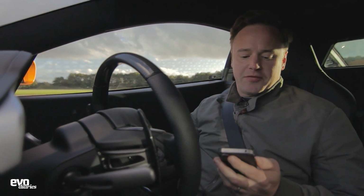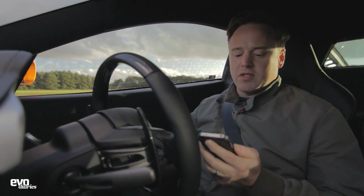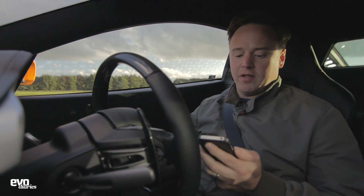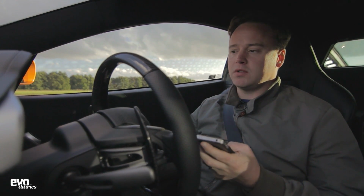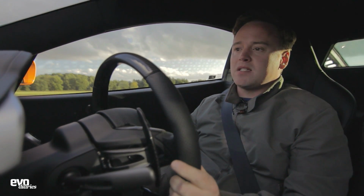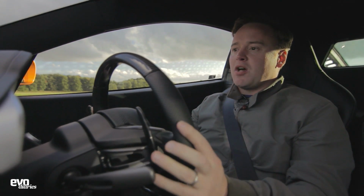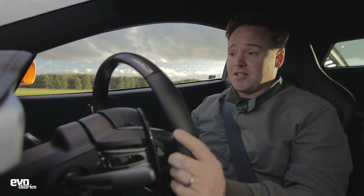Next question is from Ian321, who says, some reviews have said that there is turbo lag. Is this an issue or even on your mind when you drive it? Do you find yourself having to drop down a gear to find the power or torque? Good question, another good question again. This engine is a twin turbocharged, small capacity 3.8 V8. So you would expect some turbo lag. In reality, there is hardly any at all.